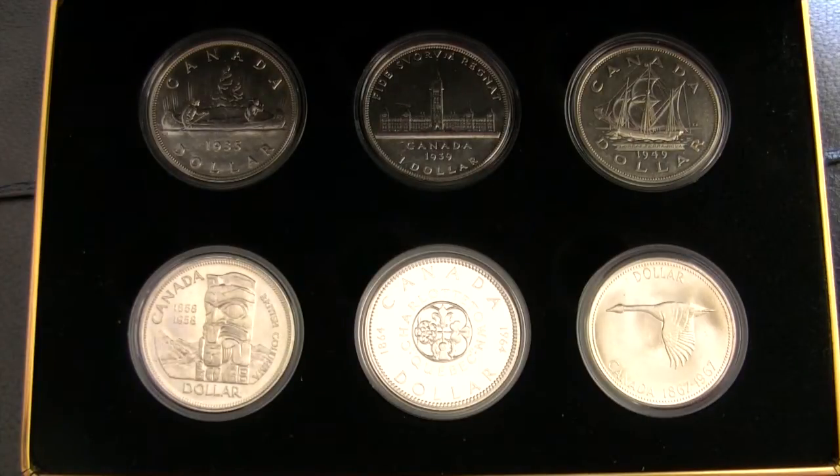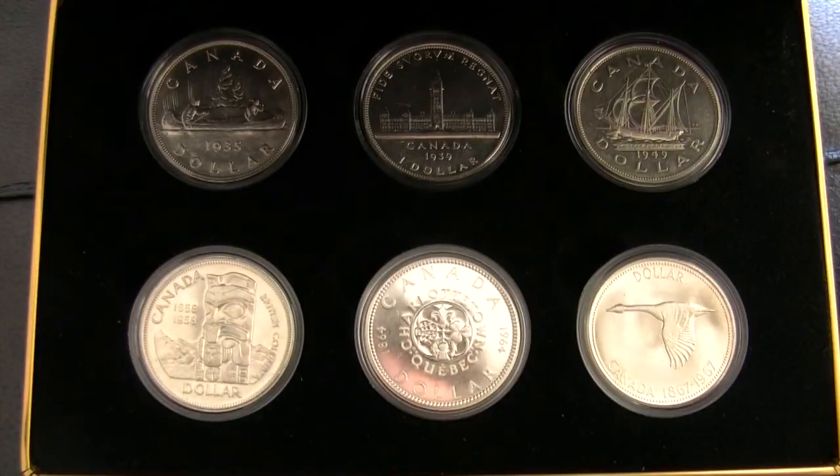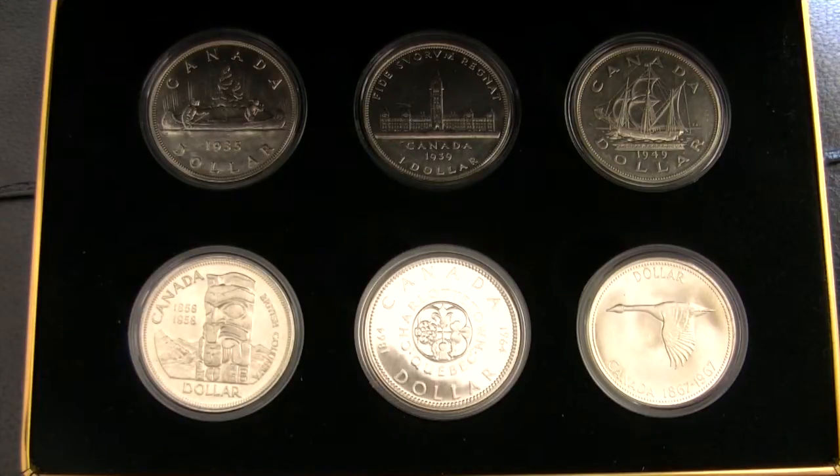This one here is the Vintage Canadian Silver Dollar Collection. That was a subscription to the Royal Canadian Mint. And over a period of, I think it was, 7-8 months it took to complete this one. You were supposed to get a silver dollar every month, but they're a little bit late. And these are the actual silver dollars minted from the time. They're not 100% perfect. They look like they had been previously in use.